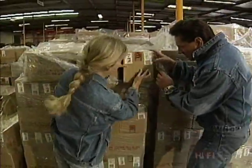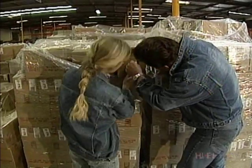I wonder what's in these boxes. I don't know. Let's take a peek. Can you see in there? Can't see anything. I can't either.